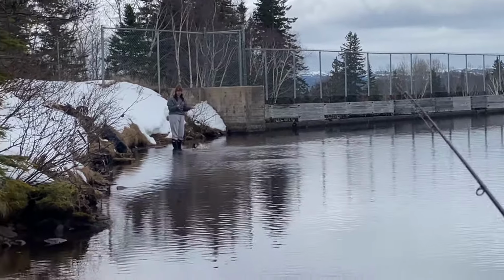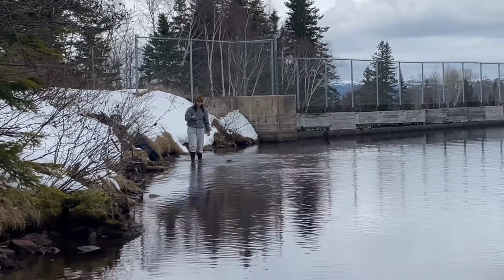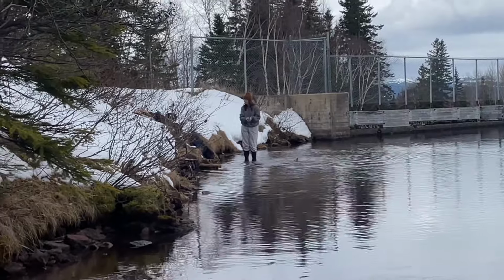That was the weakest take I've ever seen. Danica thought she was stuck on the bottom. Is it a trout or a salmon? Can you tell? It has pink on its belly. Don't tell me nothing. Put him in the net and bring him down.